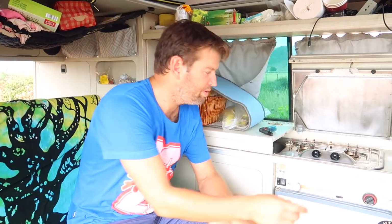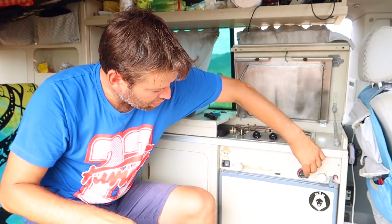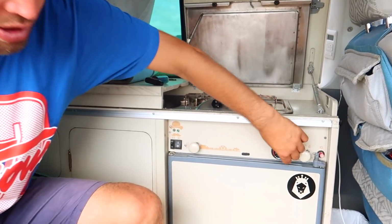I have this heating. It's a Webasto. I tried it in Lithuania in winter time. I just put it like this, and it was working perfectly. This one runs on diesel.